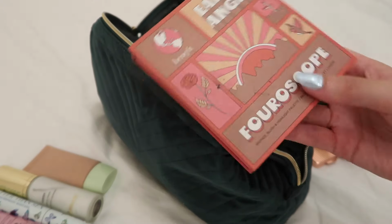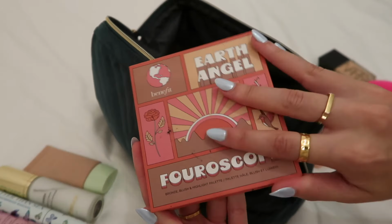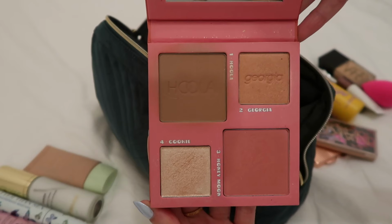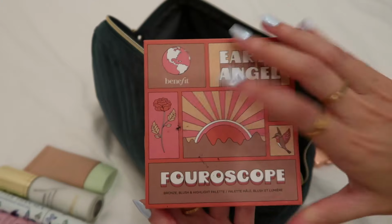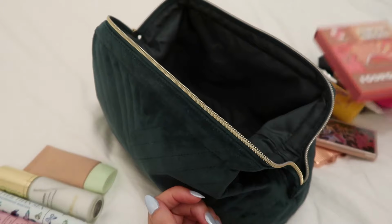And lastly, I have the Earth Angel palette by Benefit. This is a very nice palette. Inside, it's got a bronzer, two blushes, and a highlighter as well. So it's a really good palette that has essentially everything in there. So very good one, useful for a makeup bag and going to keep as well.